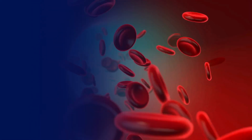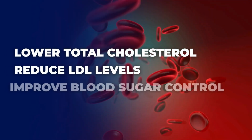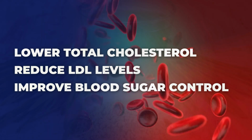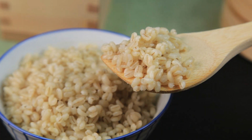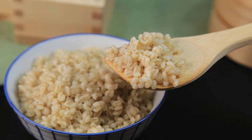Eating barley regularly has been shown to lower total cholesterol, reduce LDL levels, and even improve blood sugar control, which is another important factor for heart health. It's also really versatile. Add it to soups, toss it into grain bowls, or use it as a wholesome alternative to white rice. It has a slightly nutty flavor and a chewy texture that makes every bite satisfying and heart-friendly.